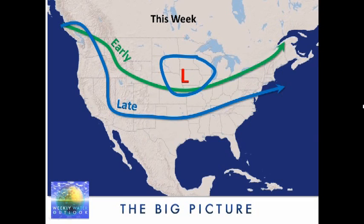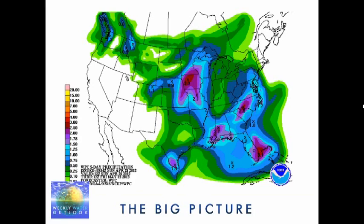So just looking at that type of pattern, we're probably getting into a dreary pattern with occasional showers once we settle into that in the middle and latter part of this week. So here's your precipitation outlook for the next 5 days. The heaviest rain amounts in Iowa, rain and snow I should say, are under that upper low. There's not going to be a whole lot of energy, but there will be enough upper lift to produce rain and snow.